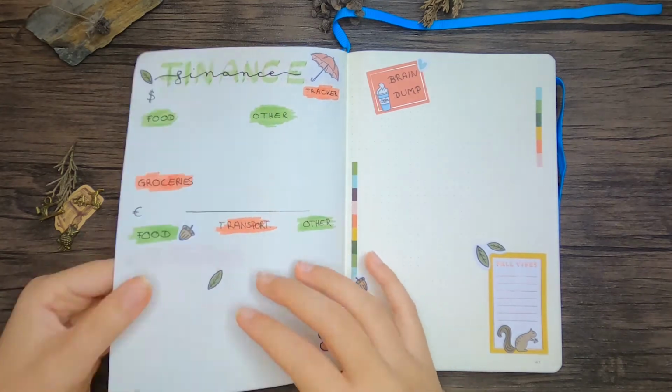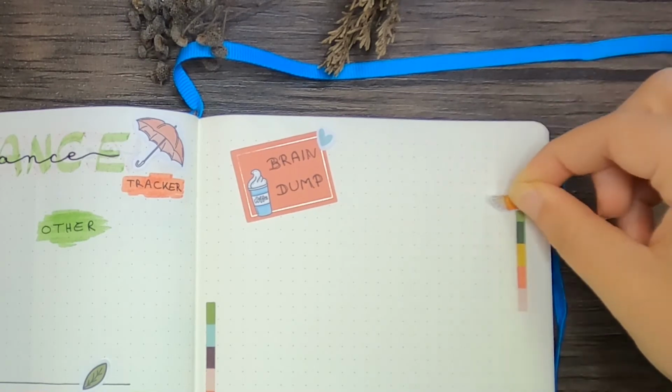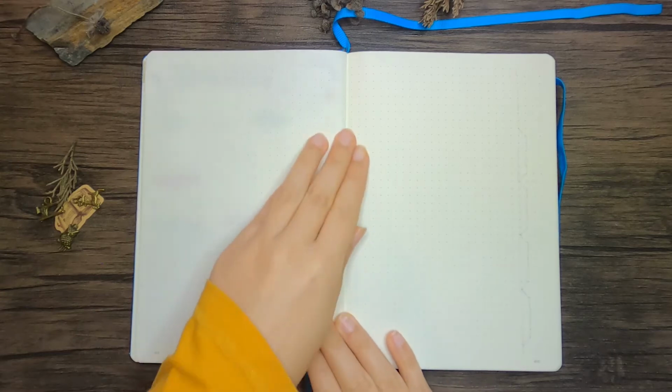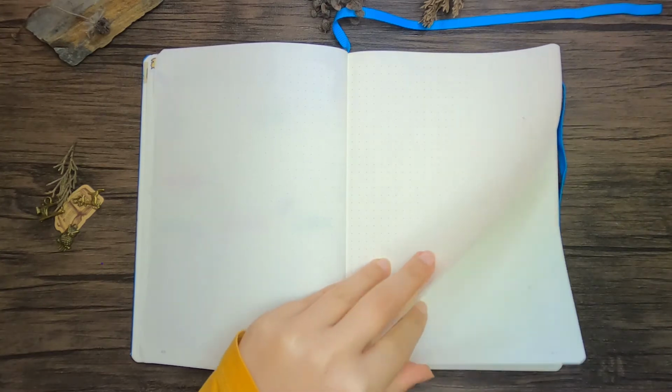To enhance the feeling of coziness, I decided to add a little book on the side as well. The weekly layout that I use needs one double spread per week, and I like to mark each spread with a little tab at the side. So before I cut the pages, I draw the tabs on the paper.